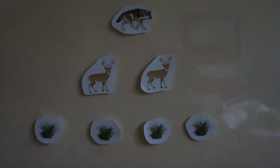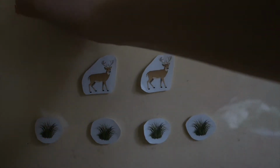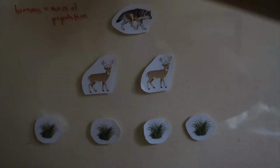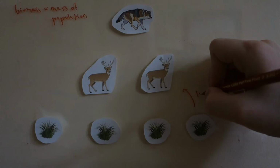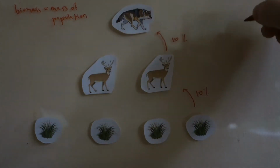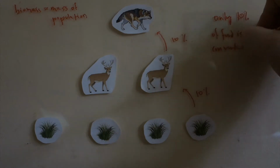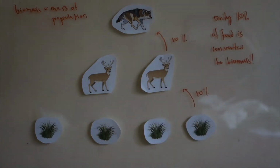This is an example of a trophic cascade, and it shows how delicately ecosystems are balanced. Another thing to keep in mind is biomass. Biomass is the mass of the population as a whole. Only 10% of food from the lower trophic level is converted into biomass for the next trophic level. That basically means that only about 10% of the grass each deer eats becomes a part of the deer. The rest is flushed out.